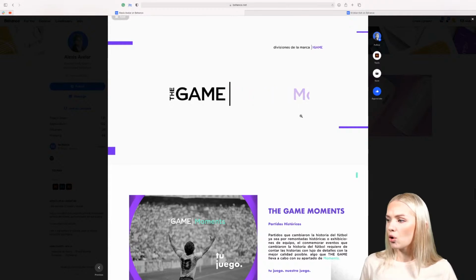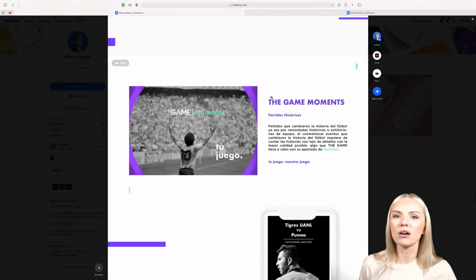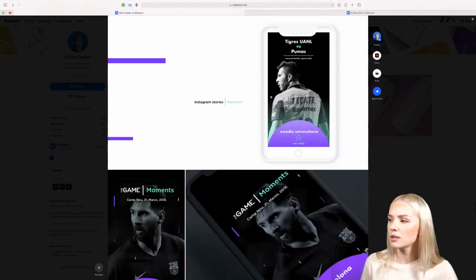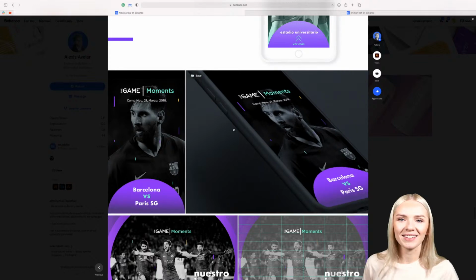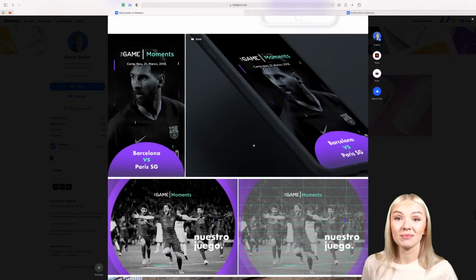The game moments, the game heroes. This is awesome. It's showing that you have additional skills that might be beneficial at some point. Cool. Again, here's some 3D animation. It almost seems like I can flip it, but I can't. But it seems like it. It's really cool.